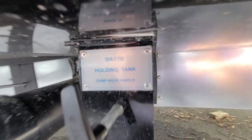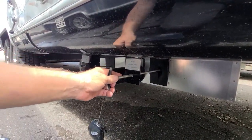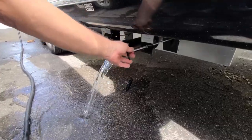This is waste. So you think that's black, wouldn't you? That's the kitchen. That's the bathroom sink. So everything is backwards.